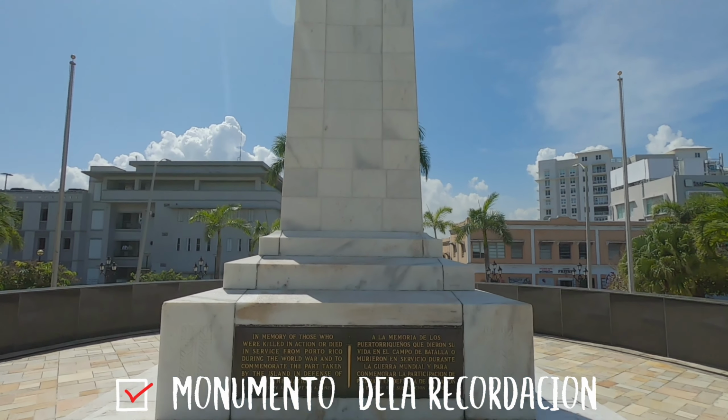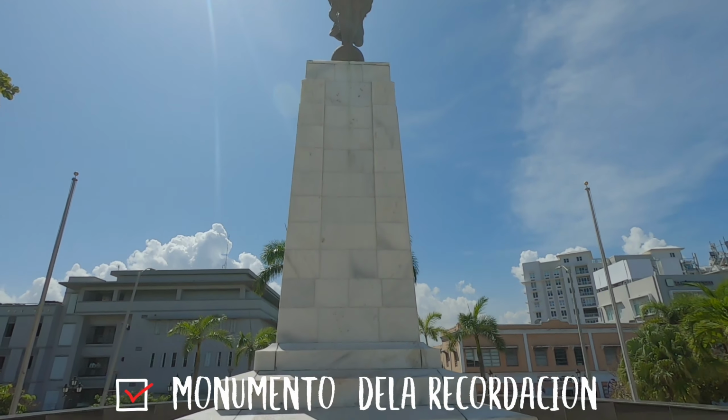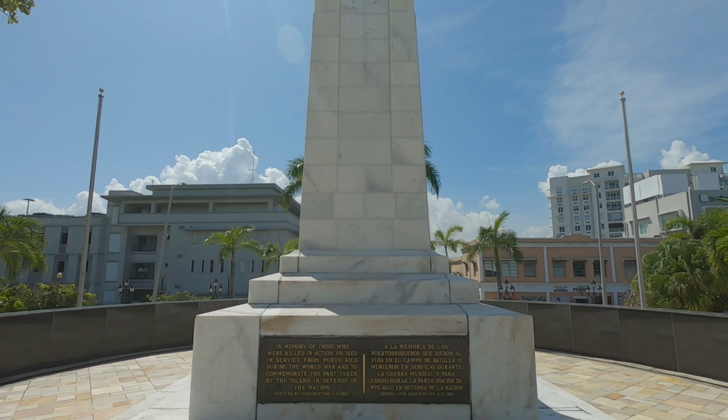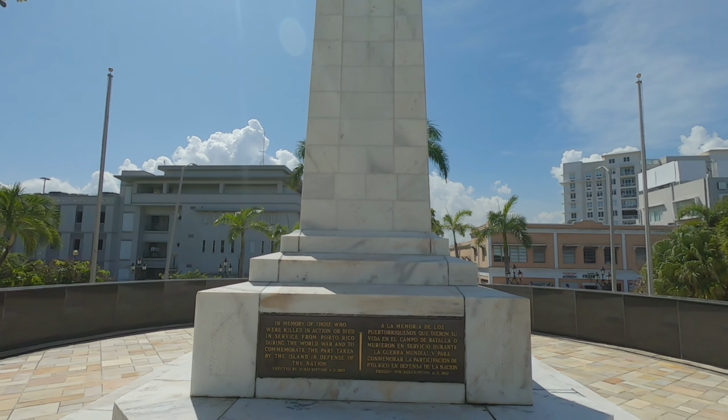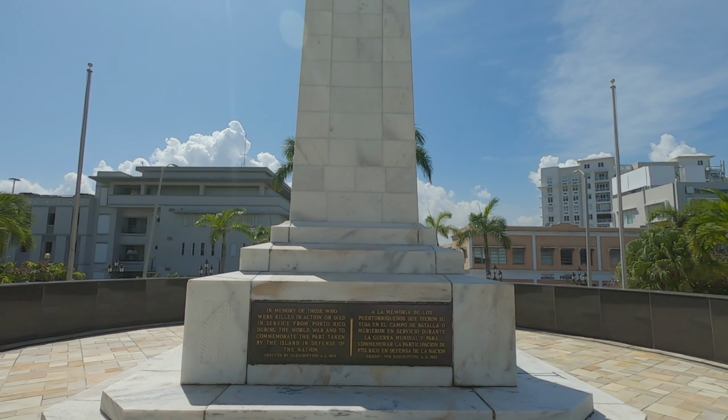All right, moving right along. This is a memory of those who were killed in action or died in service from Puerto Rico during World War, and to commemorate the part taken by the island in defense of the nation.